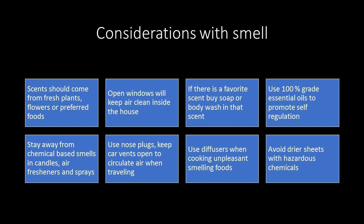Try to stay away from chemical-based smells: candles, air fresheners, and sprays. Those are overpowering, particularly if you're a person that likes candles and has a different scent in every room. I myself have a problem when I go to my sister's because she's one of those people. I can't breathe.